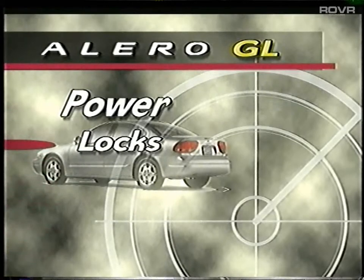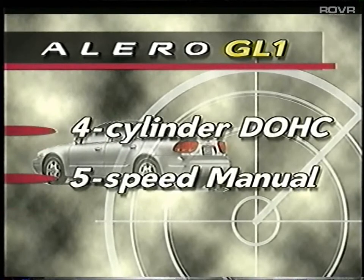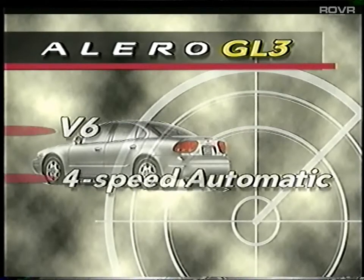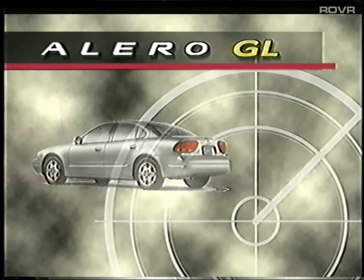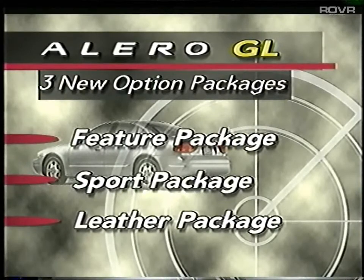The GL, already standard with powered locks, windows, and mirrors, is offered in three configurations based on engine and transmission. The GL1 offers the DOHC 4-cylinder with the 5-speed manual. The GL2 offers the DOHC 4-cylinder with the 4-speed automatic. And the GL3 offers the V6 with the automatic. The GL is standard with 15-inch bolt-on wheel covers and a cloth interior. Three new option packages are offered on the GL. Substantial option package savings come with each package.